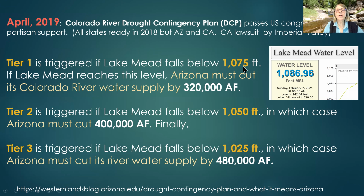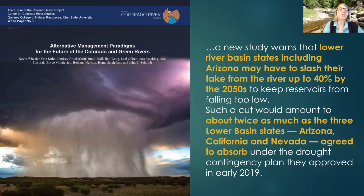So let's take a look at those tiers a little bit more closely. Tier 1 is triggered if it falls below 1075, we lose 320,000 acre feet. It drops 25 feet more, we lose 400, and it gets down to 1,025 feet, and we lose nearly 500,000 acre feet. So that's kind of the challenge for us.